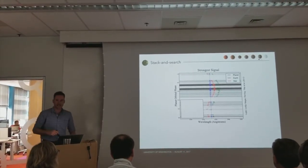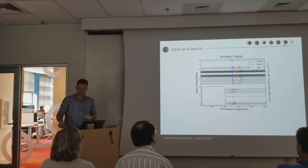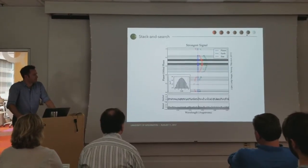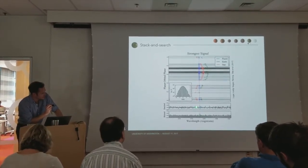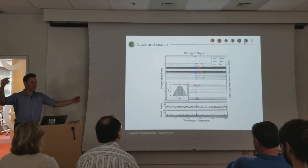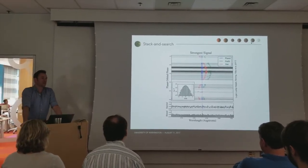The reason we need to stack is because this is such a small signal that you can't see it in any individual spectrum. If you stack a ton of them, the signal might emerge. And lo and behold, we find a tiny little peak in the stacked spectrum. It's got a signal to noise ratio of about 4. Which might make you think it's statistically significant, and we found exo-aurora and we have a Nature paper.